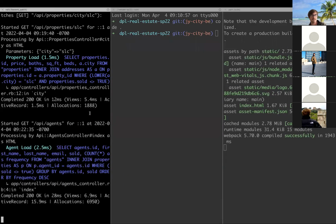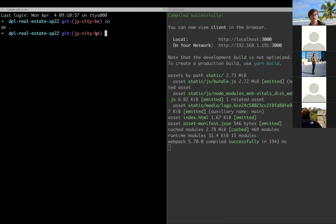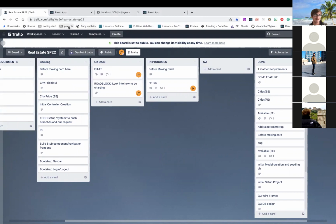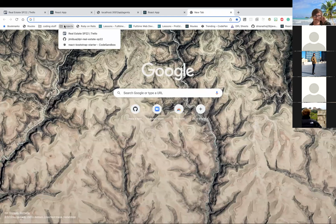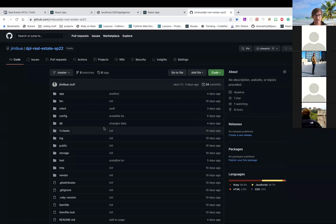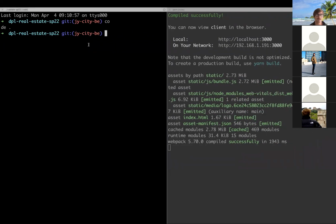Cool. So something that I did that was probably not great is I'm on this JY City backend branch. I'm pretty sure I might have closed that branch. So let's go check. I just know last Friday I kind of hurried things. Yeah, I've closed that branch. So I don't want to re-push this up to this branch because it's already been merged. I need to merge this another way, and I want to create a new branch.